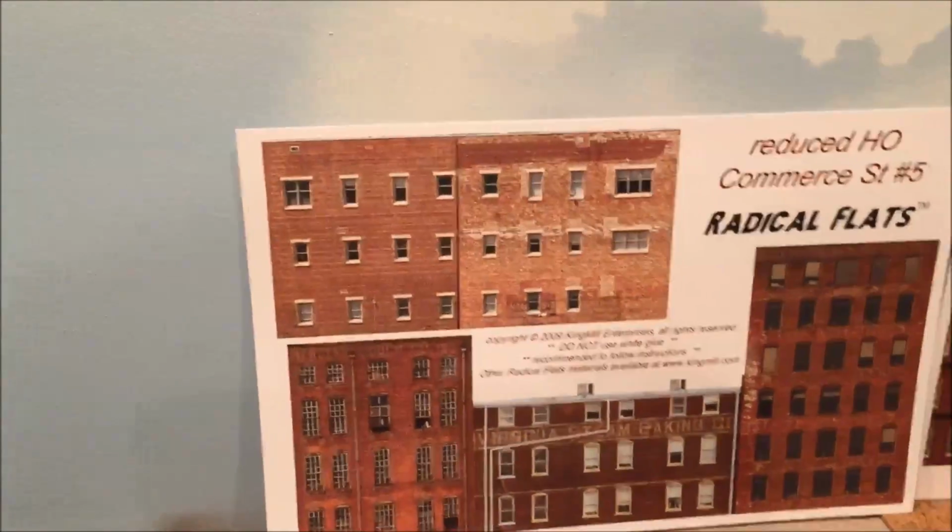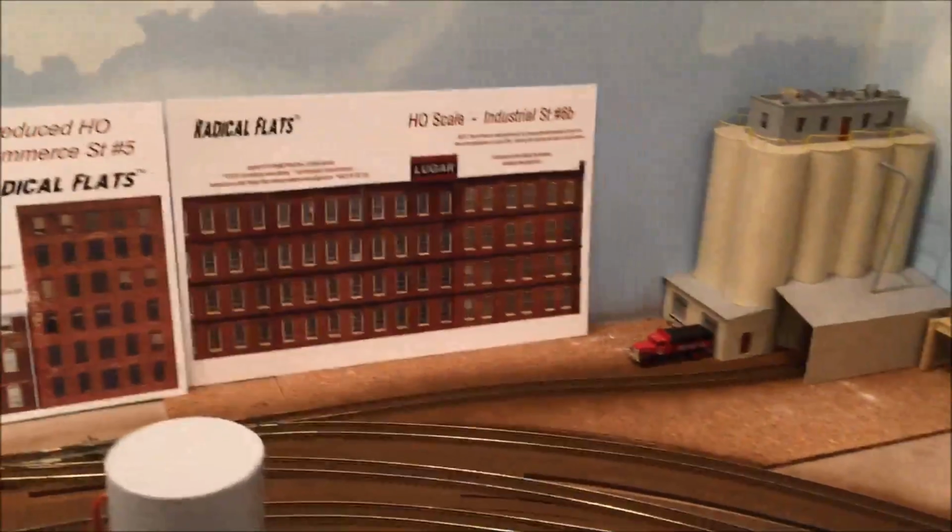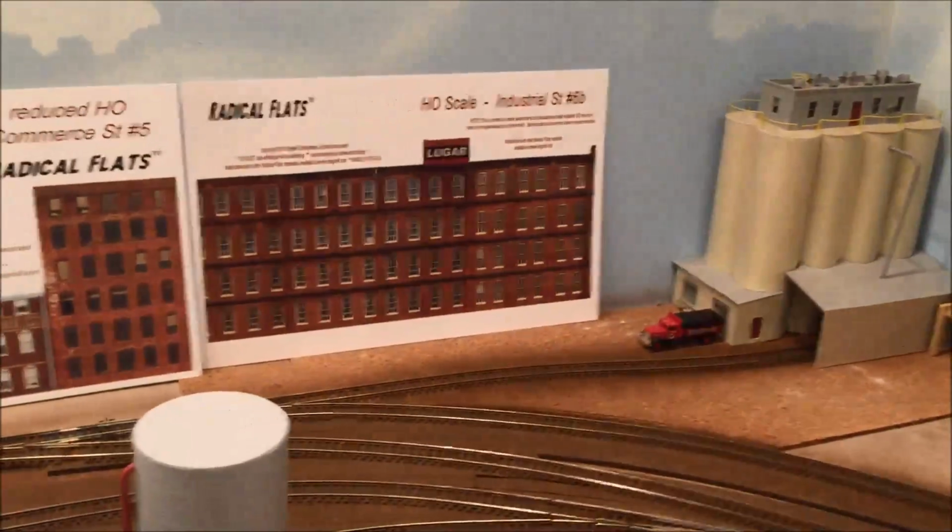Then I've got 2 buildings to cut off that are on the top, plus this King Mill building. So all of those are going to line up here along the wall, and hopefully I can do as good a job as Thomas did on incorporating those flats into my layout.